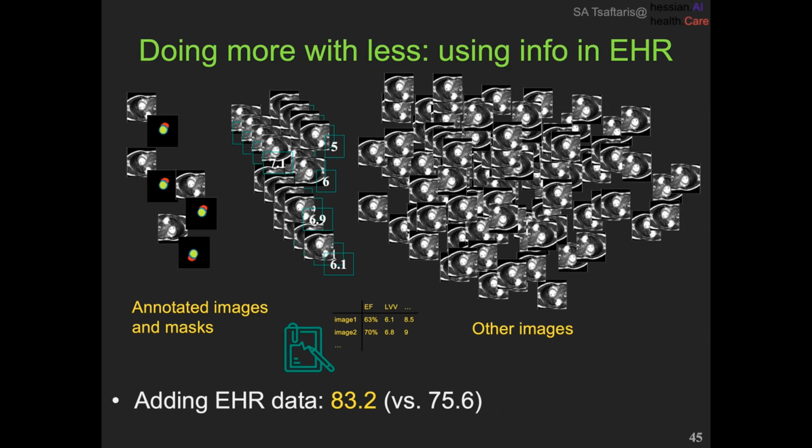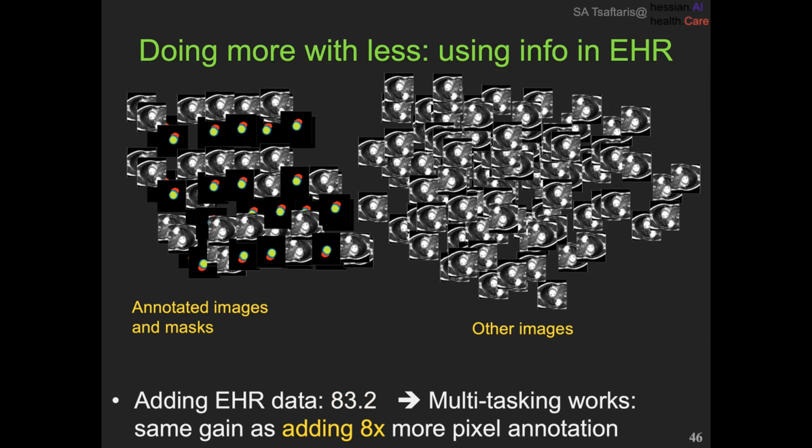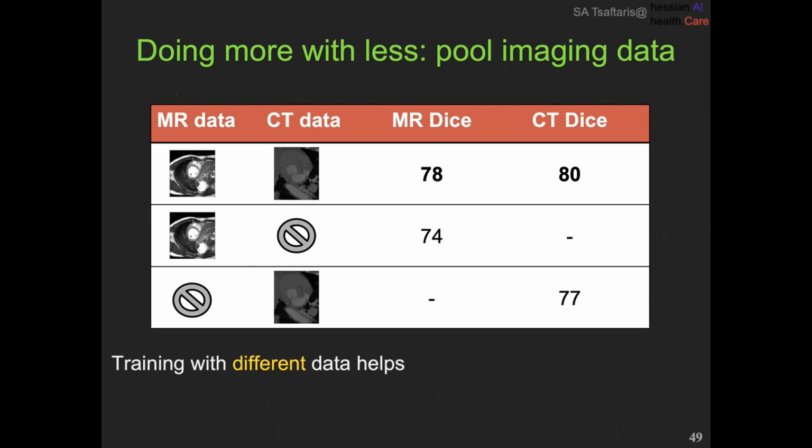And you say, well, what's that about? Why is this even useful? Well, it's as useful as giving 8 times more pixel-level annotation. And it's much easier to find these biomarkers recorded on PACS, on electronic healthcare records, rather than segmentations saved in the PACS. So this is why that is important. Of course, we can also pool data. So you can see here that once we combine MR and CT data, we improve performance either in MRI or in CT with respect to using only one of them.